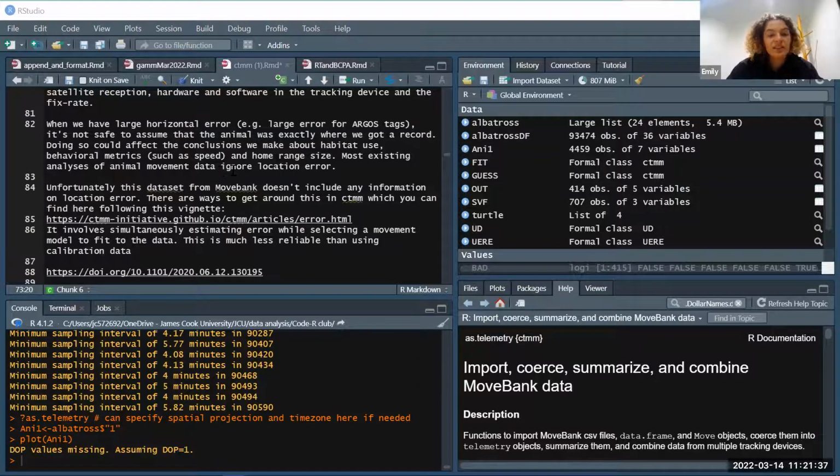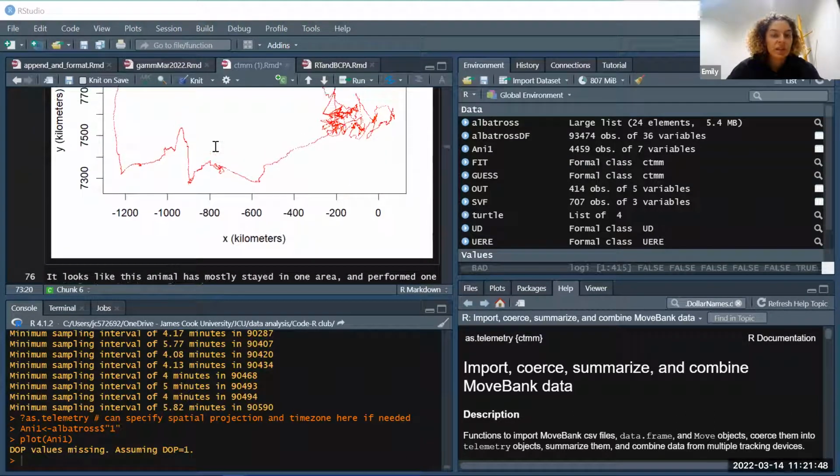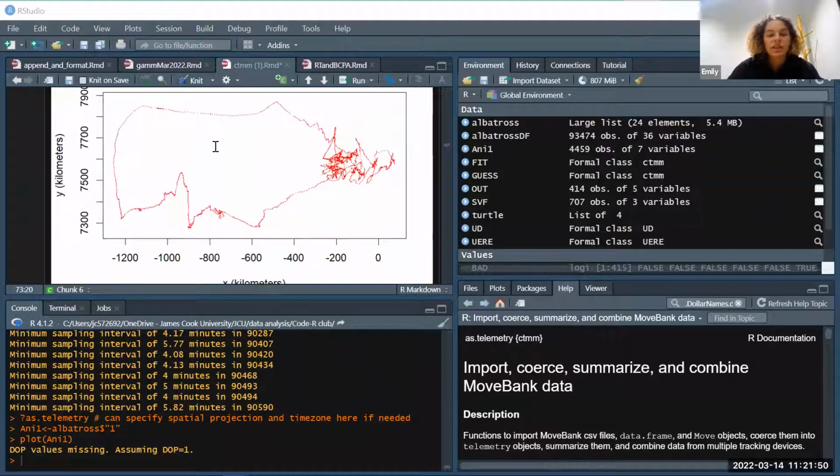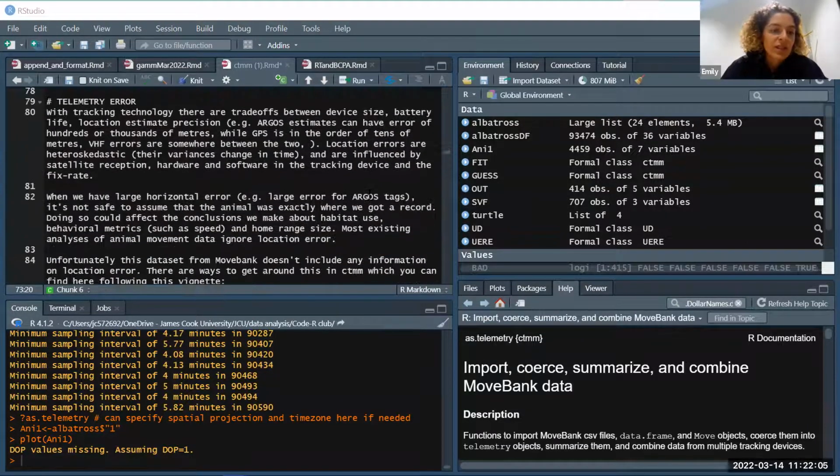So it is an important consideration, especially when the scale of error is relative to the scale of the movements of the animals. In our albatross data, we're working with GPS, so the accuracy is likely to be within tens of meters, and our animal is traveling 1,200 kilometers. So in this case, telemetry error is unlikely to be a hugely important thing to think about, depending on what our question is going to be.